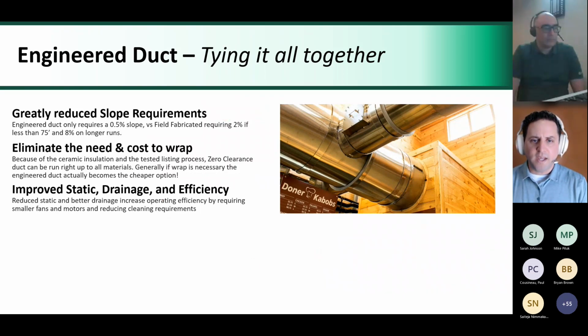Additionally, we like to specify the zero clearance edition, which means it's got an inner shell and an outer shell. And between those two shells, you've got ceramic fiber insulation. That means you can put it right up against wood structures, so full on combustibles, without any need to worry about that causing a fire. And then I talked about the improved static drainage and efficiency, specifically as it relates to round, but also rectangular.